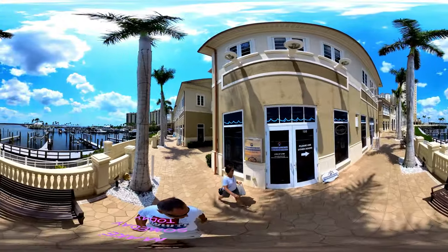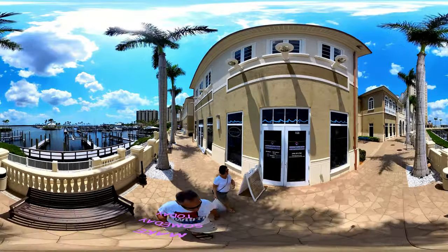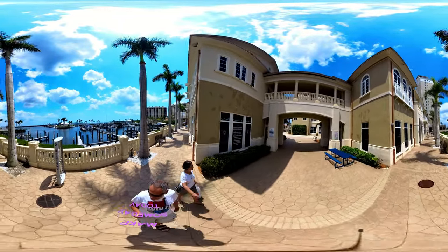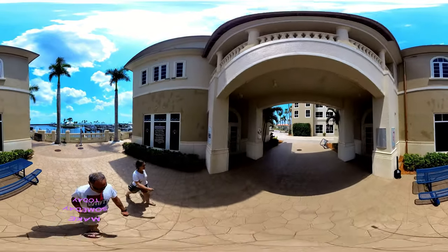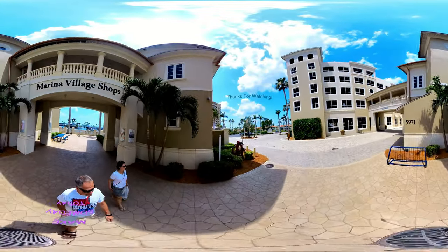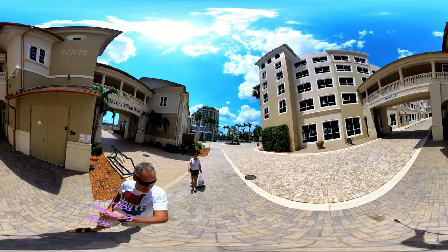Southwest Florida Yachts, Florida Sailing and Cruising School, and the Yacht Chandler. Silver King Shuttle Boat. And just like that, we are back at the garage. This has been a trip around Tarpon Point.